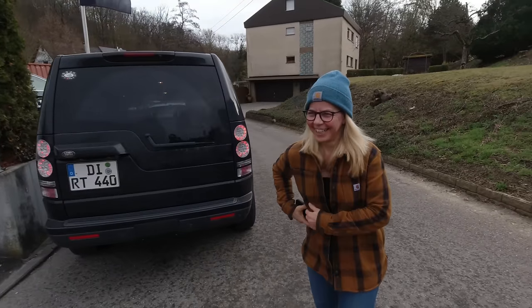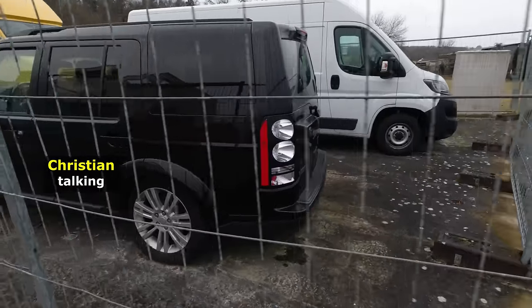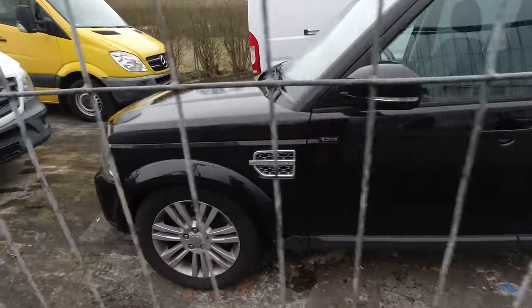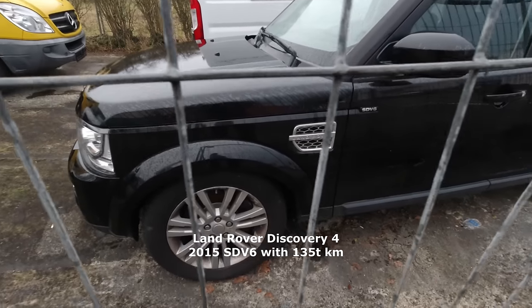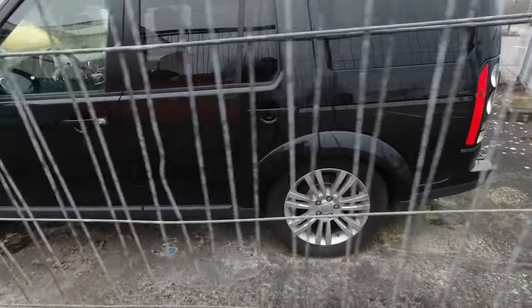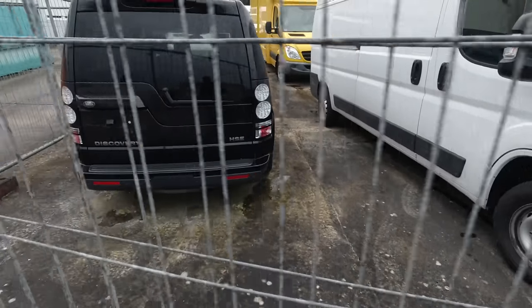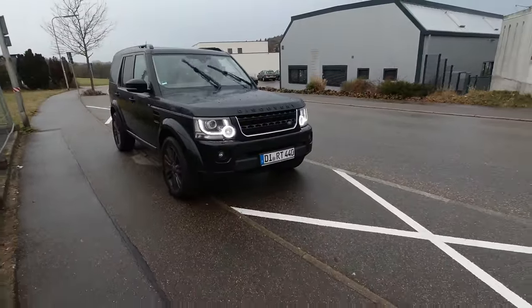So we drove down here to a car dealer and we want to check out a car. We just checked out this car in all detail. I even pulled the oil filter. The engine is still cranking and it got a lot of chips in the oil filter. So I assume it's a bearing failure and it has a very, very, very poor service history. I think it just needs a big engine repair. Other than that, the car is in excellent condition. It's almost in better condition than our Black Discovery here.